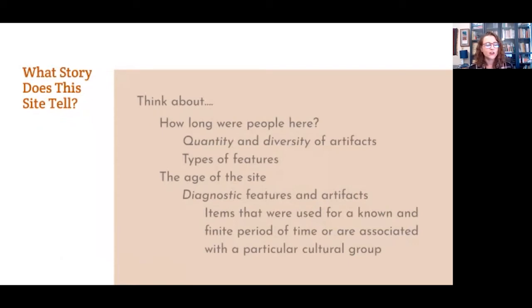The first one, how long were people here? In Utah, across the ages, sometimes people used sites for just a moment. Sometimes they lived there for decades. And sometimes they repeatedly visited that site again and again for, in some cases, millennia. So one easy way to figure out how long people lived on a site is to look at the quantity and diversity of artifacts at the site.